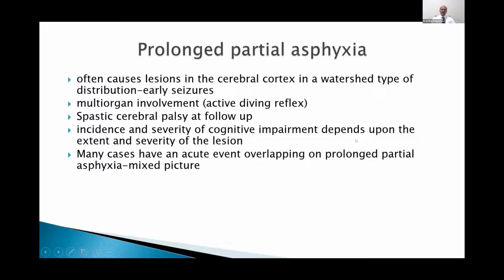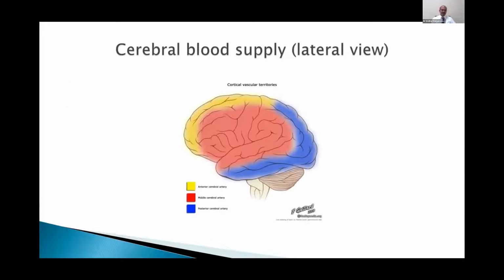The cognitive impairment severity depends on the extent and severity of the lesion. Overall, it can be quite severe. You do see any case from hemiplegia, monoplegia, or spastic diplegia, or it may be a spastic quadriplegia with microcephaly. Many cases have an acute event overlapping on prolonged partial asphyxia. For example, I mentioned growth-restricted babies are compromised due to the placental circulation being affected, and they also tolerate labor poorly. So if there is an acute event overlapping, they will not tolerate it.